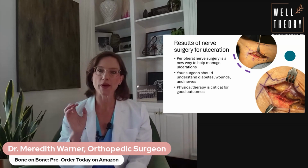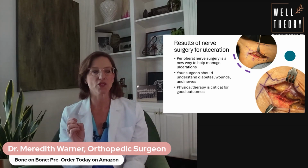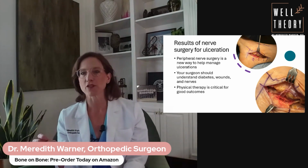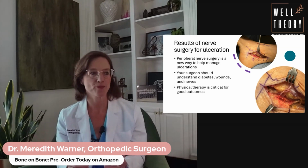But I like to incorporate peripheral nerve surgery into my treatment of diabetics with peripheral neuropathy and diabetic foot wounds if it's necessary, because it dramatically improves the wound healing rates and shortens the time, and people have less pain and less dysfunction, and they're generally happier.